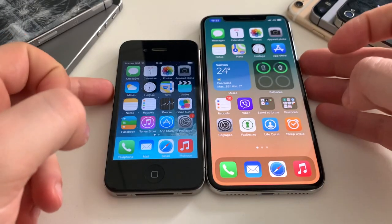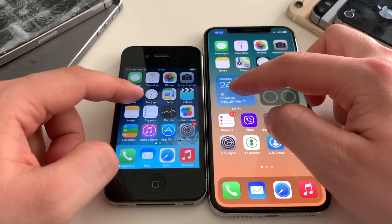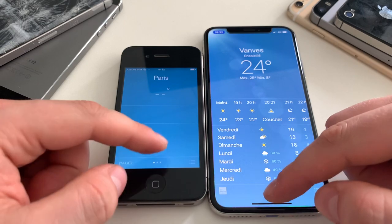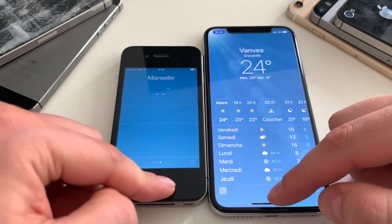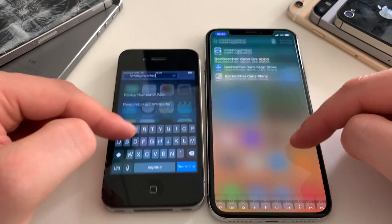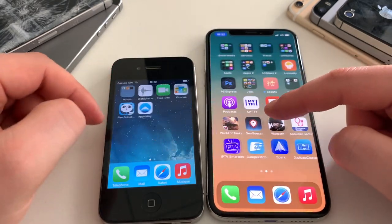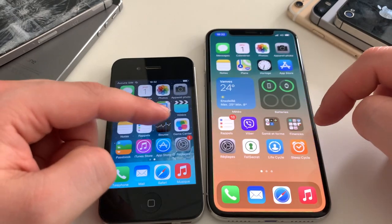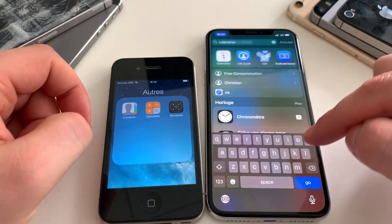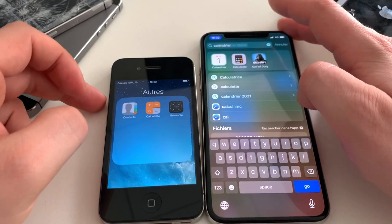In my opinion, iPhone 4S is one of the most beautiful phones in history. And the iPhone X is okay as well, but I prefer the iPhone 4S design. So let's run a few apps and see the difference. I expect that the iPhone 10 will be quicker. What's interesting is that the iPhone 4S is still pretty damn fast in basic apps.